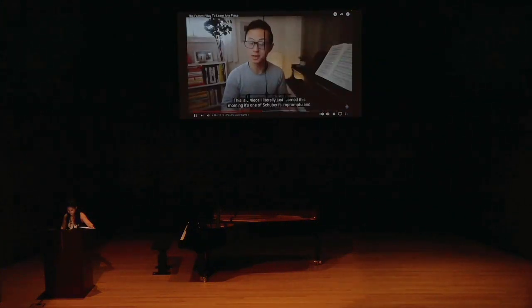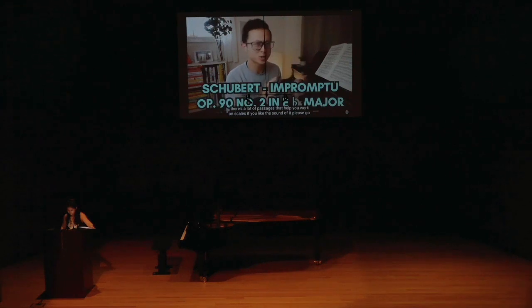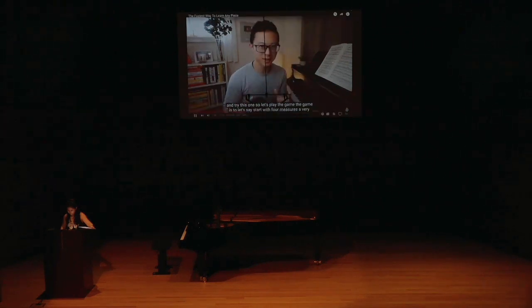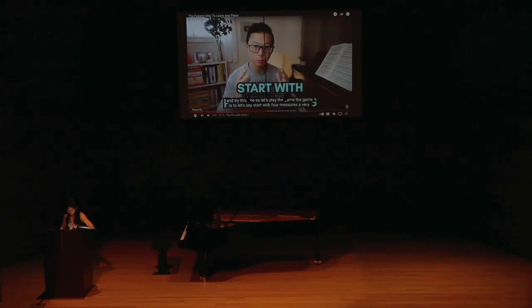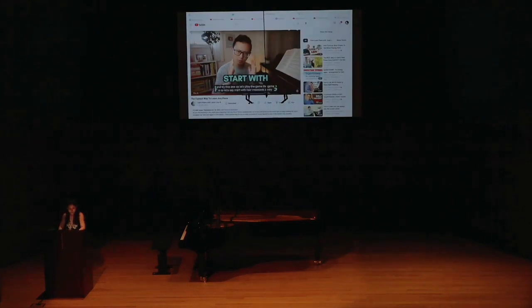This is a piece I literally just learned this morning. It's one of Schubert's impromptus, and there are a lot of passages that help you work on scales. If you like the sound of it, please go and try this one. So let's play the game. The game is to, let's say, start with 4 measures, a very small section. We're going to try hands together first. Let me show you.